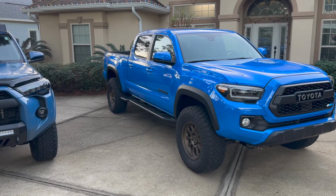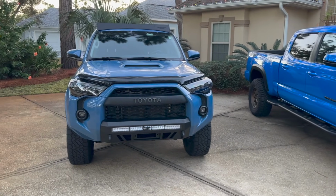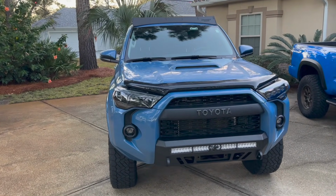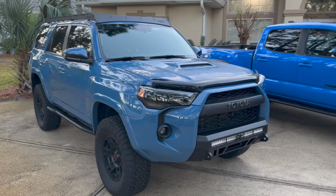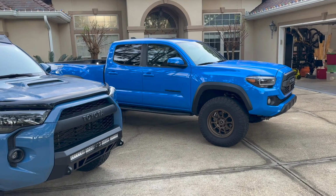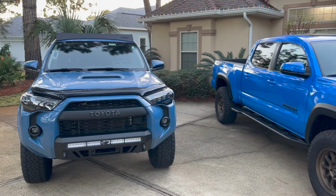The reason being is that the longer wheelbase of the Tacoma, I feel it's a little bit more balanced, way less top heavy, whereas the 4Runner, I tip a lot like this when I off-road on our trails out here. They're nothing crazy in Florida, but the back end rear tires of the 4Runner definitely do tilt up a little bit more on obstacles, whereas the Tacoma over here is a lot more planted to the ground. I feel a lot more comfortable off-roading in more of a truck scene than I do the 4Runner.